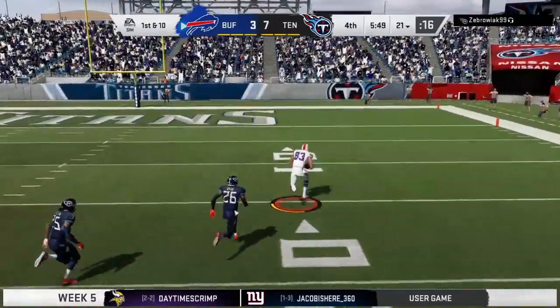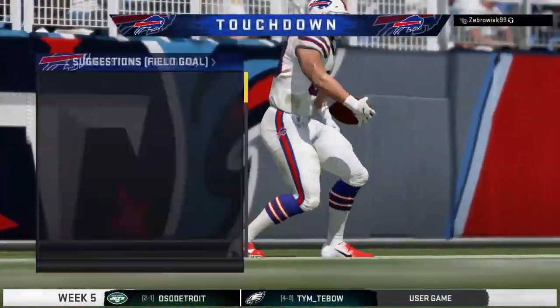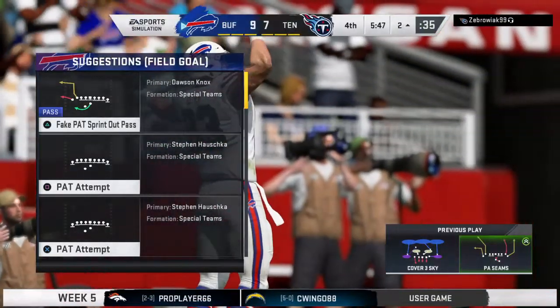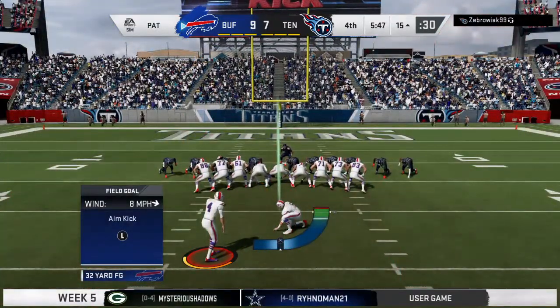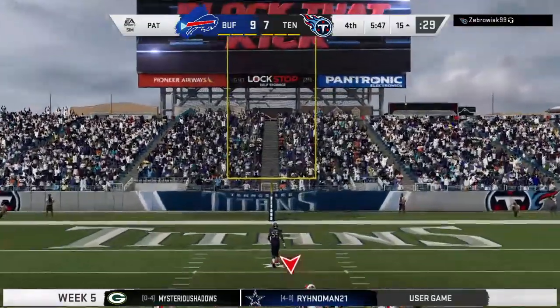Through an opening, and there he goes. And all the way home for a Bills touchdown. Josh Oliver, 79 yards. And the Bills have retaken the lead. Might be seeing that one on the highlight shows tonight. The home run ball here in the fourth quarter to take the lead.